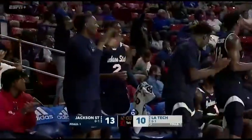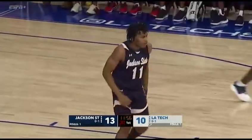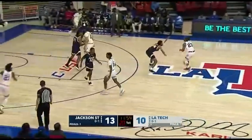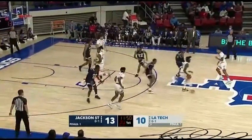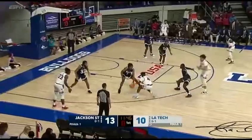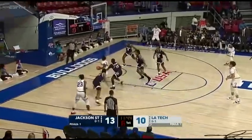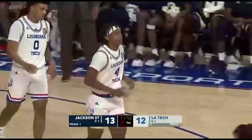Davius McKinnis on the receiving end, and he knows what to do with it. 6 for the senior from Pearl, Mississippi. Louisiana Tech trails by 3. How about that ankle-breaking move and a foul?